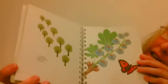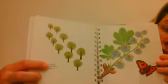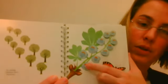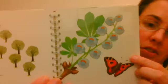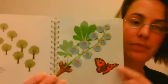What does this page say? Oh, in spring, chestnut trees blossom. So the buds also grow some flowers. These pretty bluish flowers. And there's green leaves. And there's a butterfly nearby.